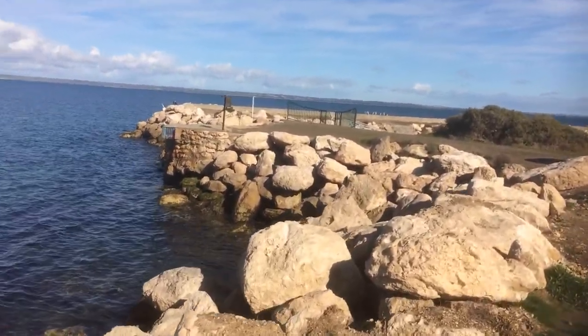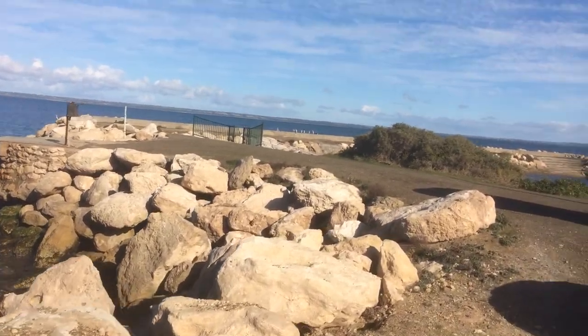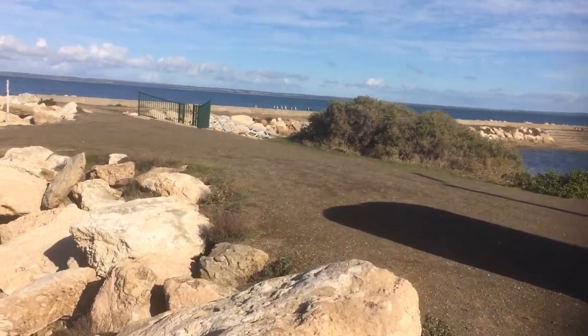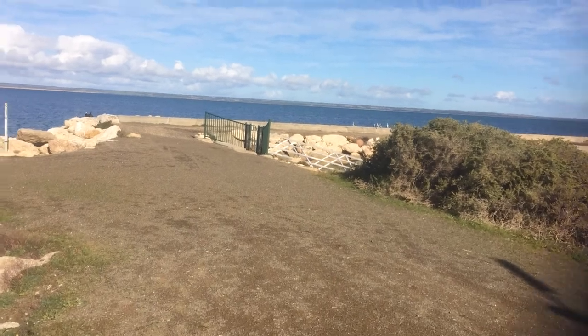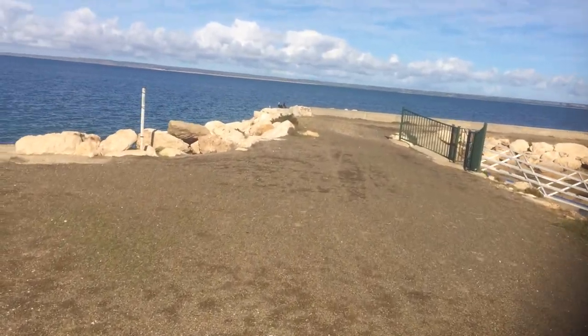I just came down to the rock pool here, and I noticed some birds once again. I still have not been able to figure out what they actually are. So I thought I'd come down here and let you guys and girls have a look at it. Every time I see them, I think I'm going to film them and see if anyone out there actually knows what they are.